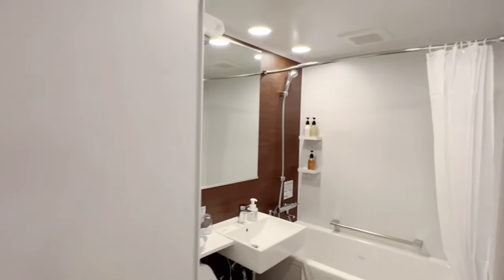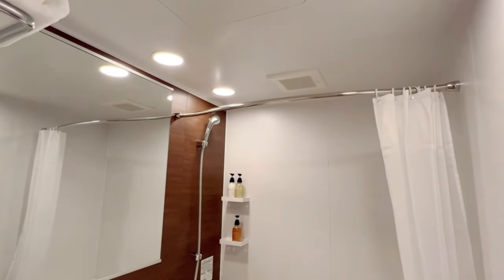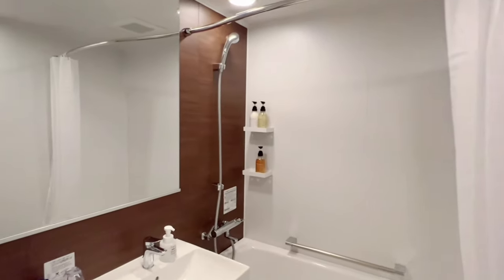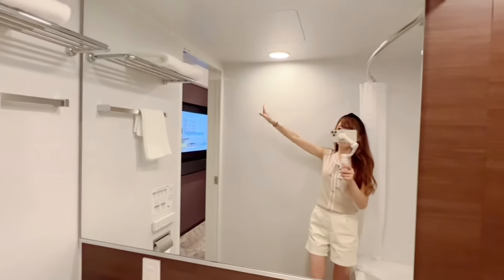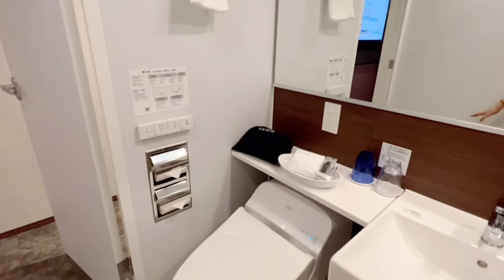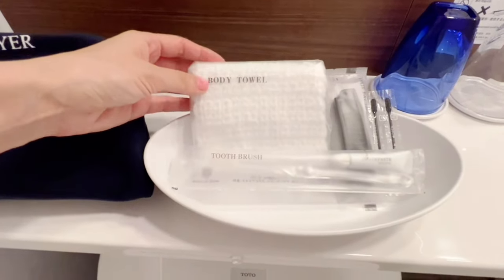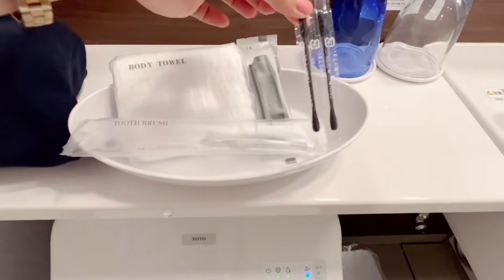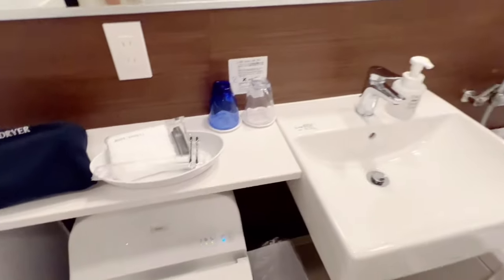I like it a lot. It's like a nice apartment of, yeah, Japan. I mean, it's Japan here. And look at the big mirror here, and pretty new bathroom. Everything is so new. Body towel, toothbrush, hairbrush, and black Q-tips. Why is it black?